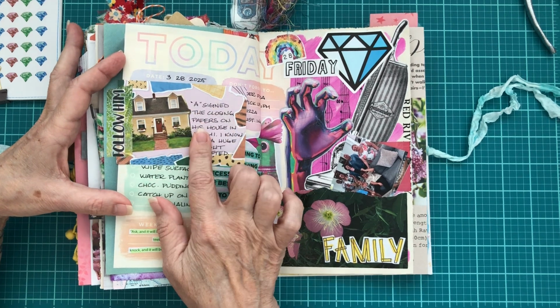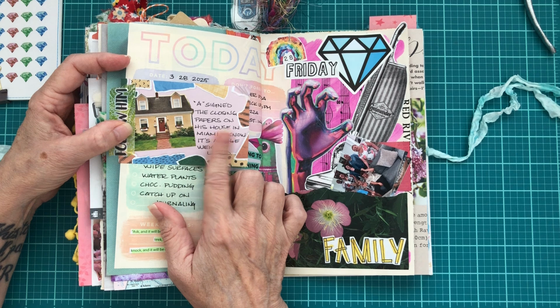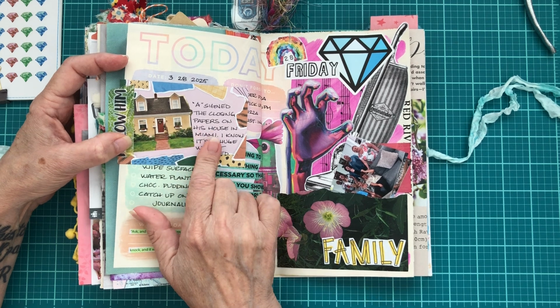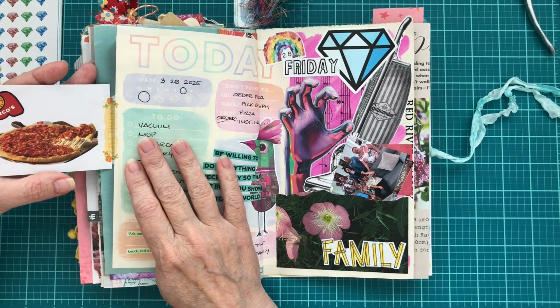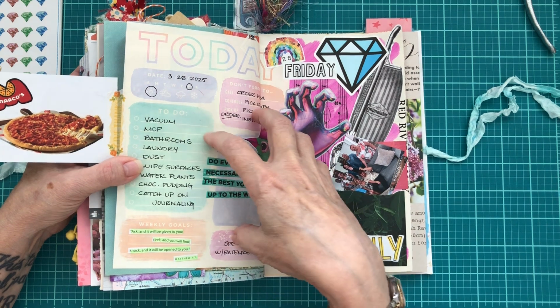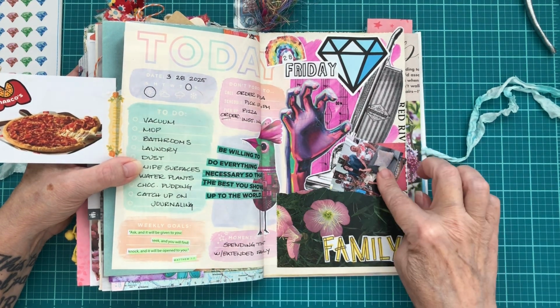And then this here, so my daughter's boyfriend signed the closing papers on his house in Miami. So, oh my gosh, such a huge weight lifted for him. We ordered pizza that night from Marco's, and we had a lot of family come over this night. I think there were 15 of us. Yeah, here's some pictures in here of family.